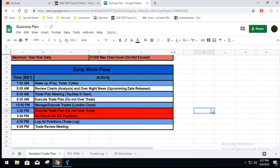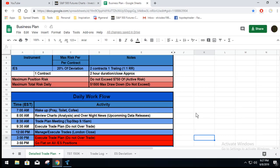Those are two important, right? Try to log your positions at 4 p.m. and 4:30 p.m., and we do the trade meeting at 5 p.m. The review. So we do our reviews at 5 p.m., but before 5 p.m., once they have logged everything, we usually finish at 5. So that is your detailed workflow and your trade plan.